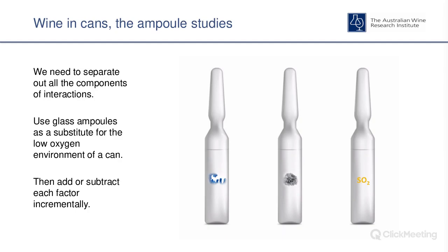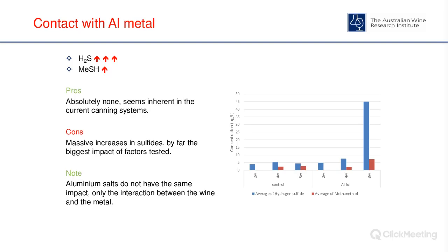Okay, so what are we doing with all this when we look at wine in cans? To pull apart the ideas of everything that's happened in wine in cans, we decided that we needed a proxy for it. So we put wine into glass ampules because that's a nice sealed environment. We can replicate the anaerobic environment of a can, and then we just added and subtracted all the components that we wanted to understand and looked at what was going on. That started to give us some really good underlying information.